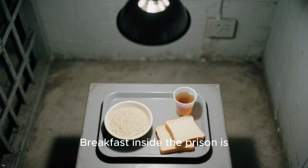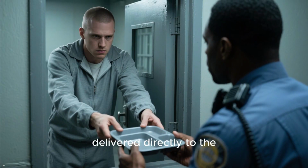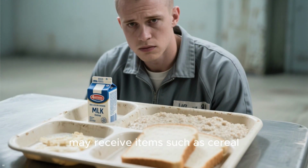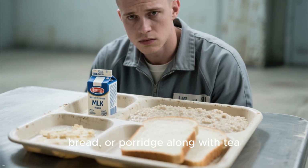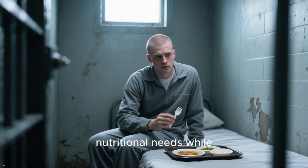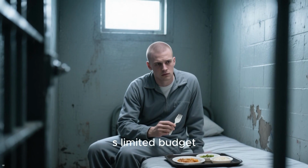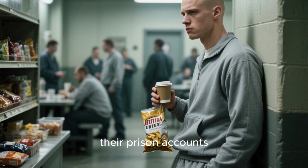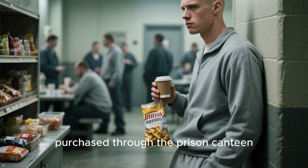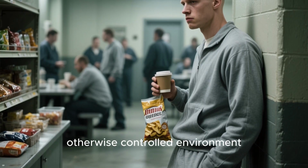Breakfast inside the prison is simple and functional rather than satisfying. Meals are typically delivered directly to the wings and handed out through cell doors. Prisoners may receive items such as cereal, bread, or porridge along with tea. The food is not designed to be luxurious. It is meant to meet basic nutritional needs, while remaining affordable within the prison system's limited budget. For inmates who have money in their prison accounts, small items like snacks, coffee, or extra food can sometimes be purchased through the prison canteen, offering a small sense of personal choice in an otherwise controlled environment.